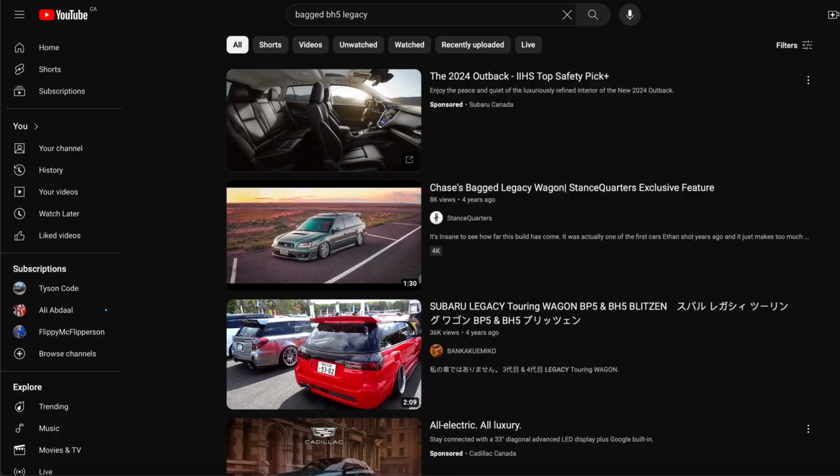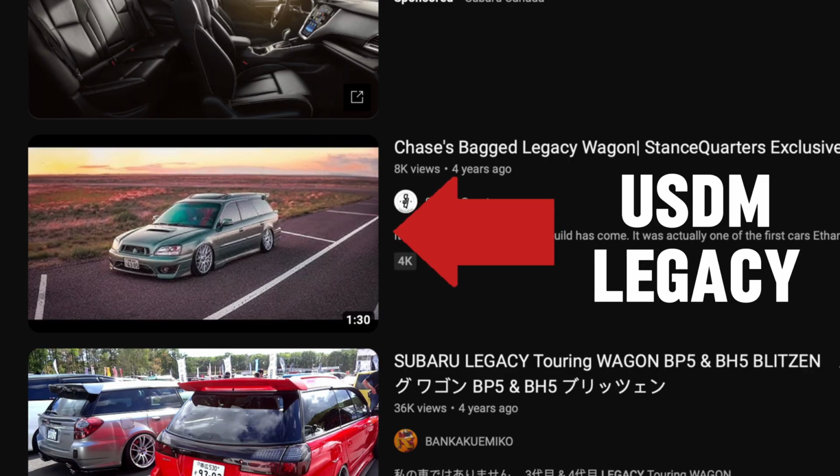I bought that as a Christmas gift for myself. Thought I'd splurge a little bit. This car hasn't really gotten any major modifications since the wheels and tires I put on in December of 2022. I've never really seen any videos on YouTube about a bagged BH5 Legacy, and I'm very, very excited to be one of the first. I know I'm not the first. I've seen some people do it in Japan. I've seen some bagged Legacies on Instagram and whatnot.